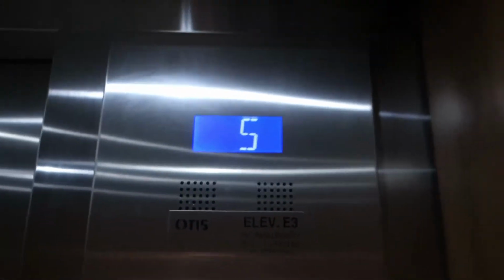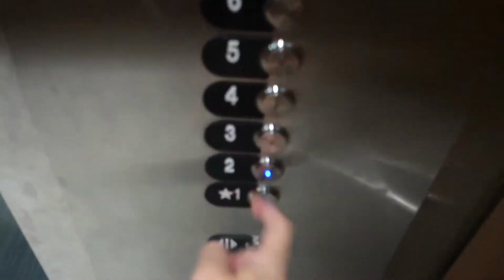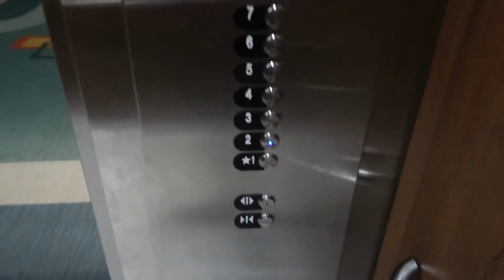Let's see if we can get this thing to ourselves. My mission is just to get one round trip down. Here's the other panel. Because my battery's running low as well. We're at 7. Let's go back down and end on 2. Because that's where I'm chilling right now.